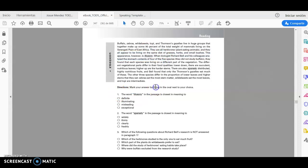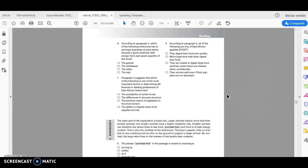Okay, so what do you need? You need to find the key words. In this case, number 1 says the word illusory in the passage is closest in meaning to. So you have to find the word illusory. So you have to start looking and reading until you find the word illusory. Here you go. Okay. So not all the questions are the same, but in general, you need to go to the questions and then to the text.